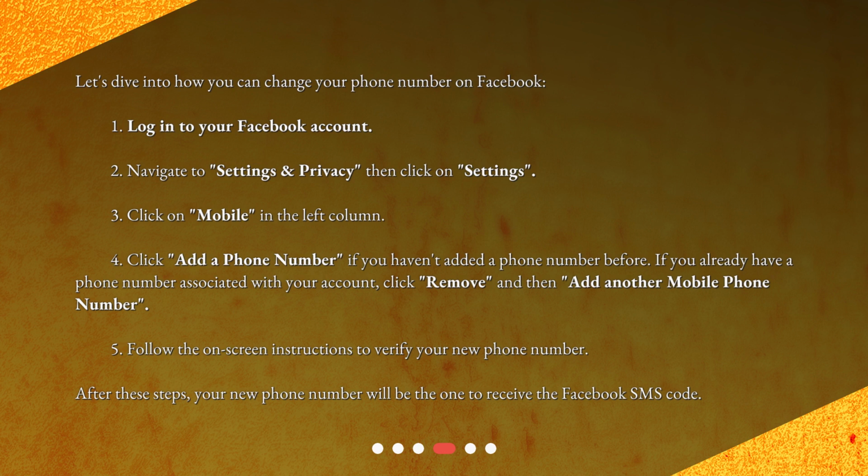5. Follow the on-screen instructions to verify your new phone number. After these steps, your new phone number will be the one to receive the Facebook SMS code.